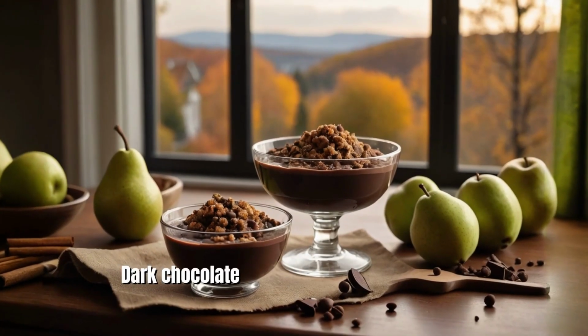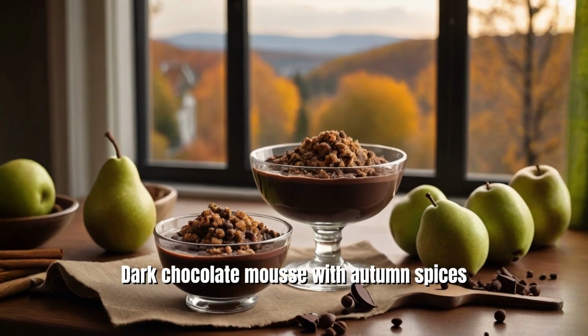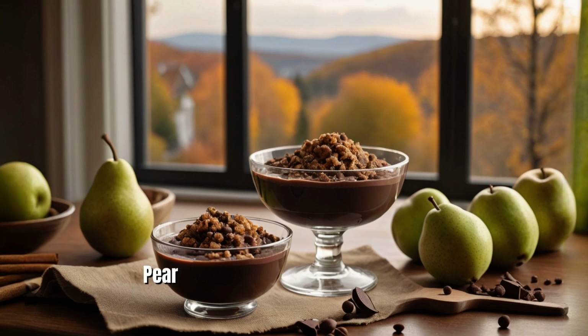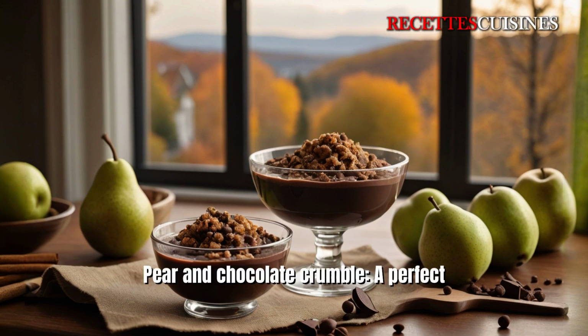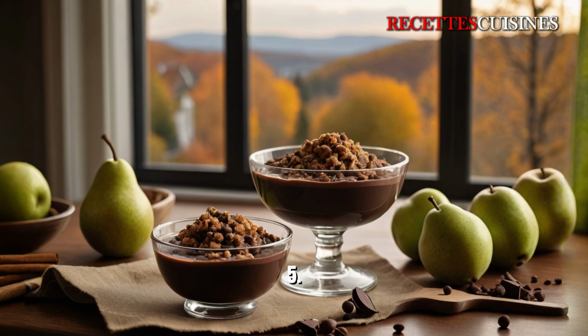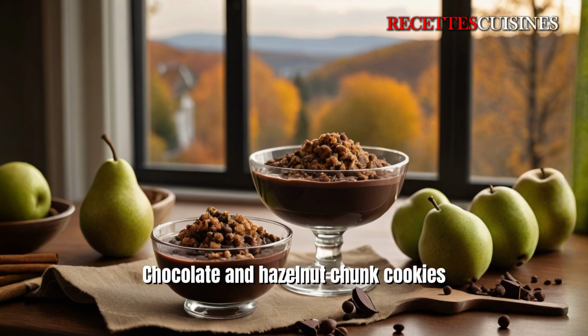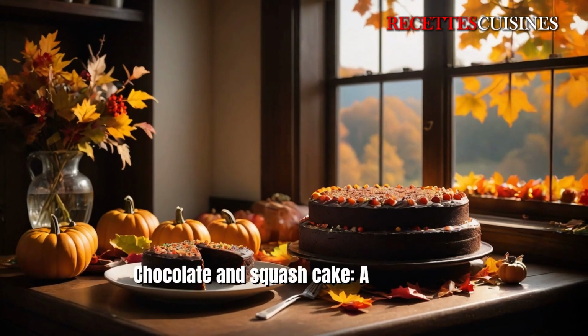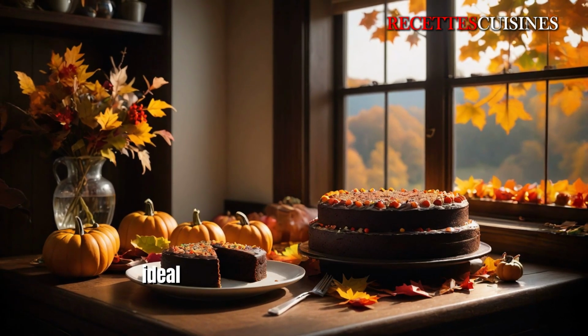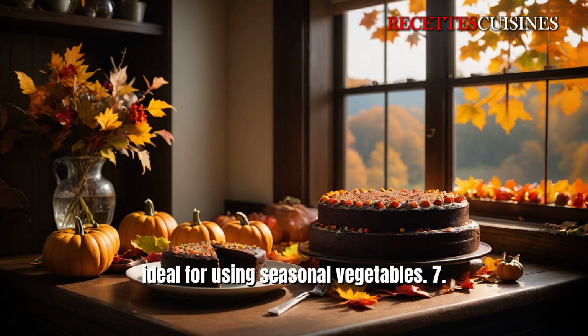3. Dark chocolate mousse with autumn spices, a light delight with a hint of spice. 4. Pear and chocolate crumble, a perfect mix of fruits and crisp chocolate. 5. Chocolate and hazelnut chunk cookies, perfect to accompany a hot coffee. 6. Chocolate and squash cake, a surprising and delicious dessert, ideal for using seasonal vegetables.